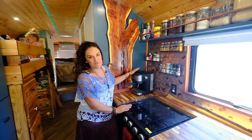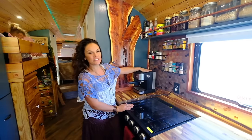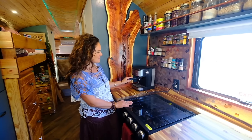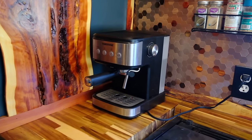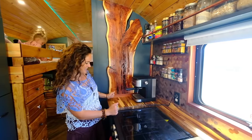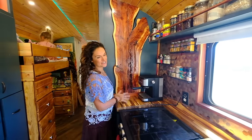I almost feel like Matt should do this section because we've been married for 5 years now, and we've had the other bus for 2 years, and he has been asking for this little machine for so long. We finally have it. This is our coffee section. So he's got his espresso, all of his mixes. And this is our morning happy place. This is where we start every day.